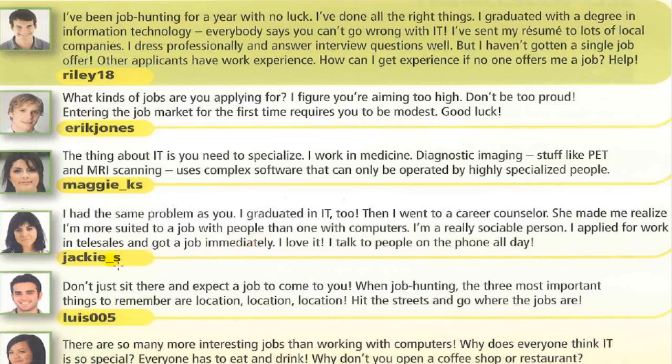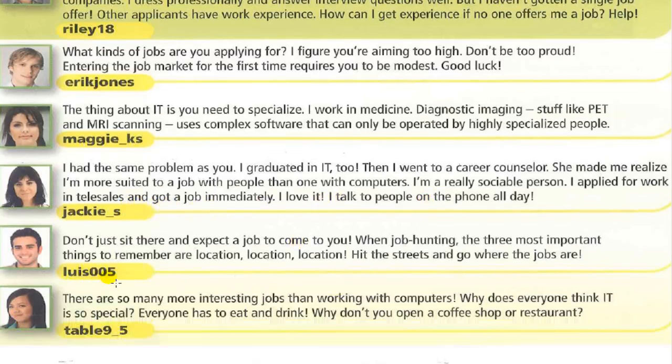So here, Jackie didn't work in information technology. She worked in telesales in a company, and she prefers to work with people and talk to people, which is better than working with computers. I love it. I love my work now. I talk to people on the phone all day. Why? To sell products.